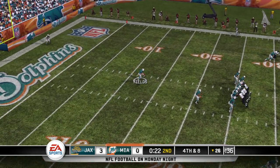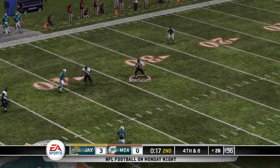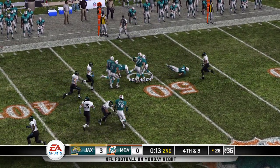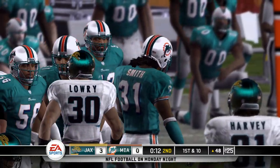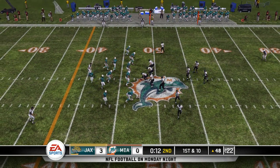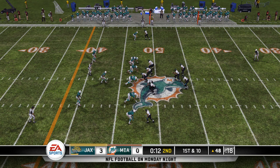Dennis Northcutt is back awaiting the punt. Northcutt fields it at the 35. He takes it to the 48. The Jaguars are clearly in a struggle here in this one. They know that kicking field goals is okay, but you win games in the National Football League by scoring touchdowns.